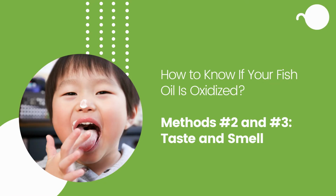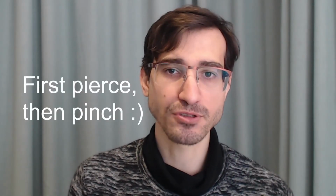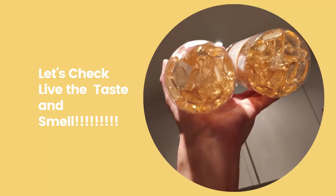Method 2 and 3. Pinching the fish oil, smelling and tasting. So smell and taste are the 2 other methods, but you have to pinch the capsule. Generally speaking, oxidized oils, not just fish oil, should have a spicy aftertaste that can last a few seconds at least after the exposure directly in your mouth. When it comes to smell, it's a bit tricky because also fish has its own kind of smell. But I'm going to pinch one. I'm going to tell you how it smells immediately in a second.